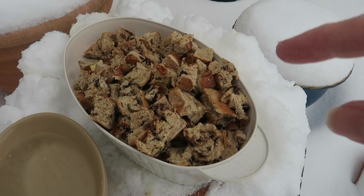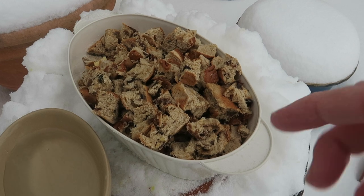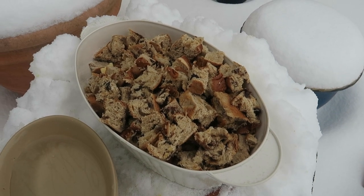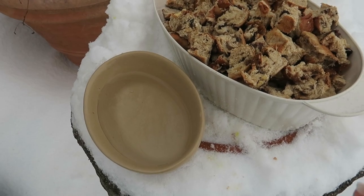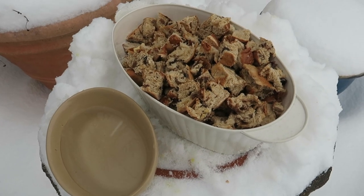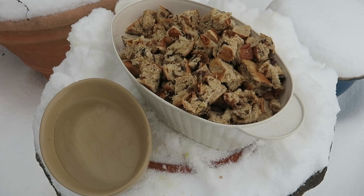But I put some cheese, which is really good for them. There's some kind of cakey bread stuff with some sultanas in. And I put some crushed biscuits up, and I've also put some water. I don't know how long that's going to be not frozen for, but I have put some water on there as well for them. So I'm going to go in and hope that they enjoy their feast.